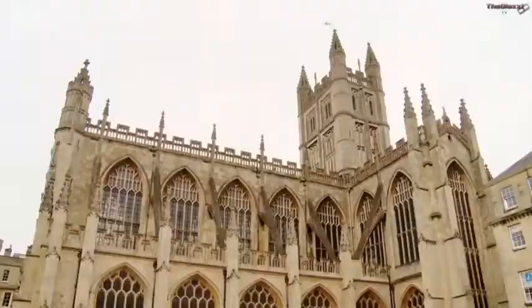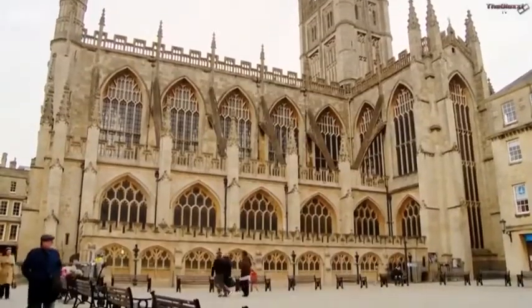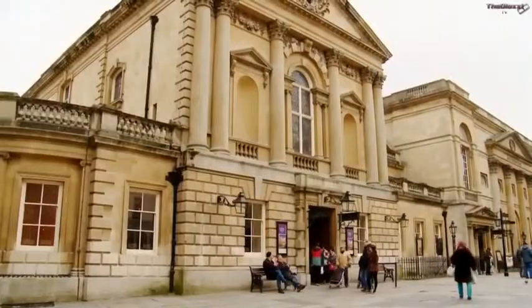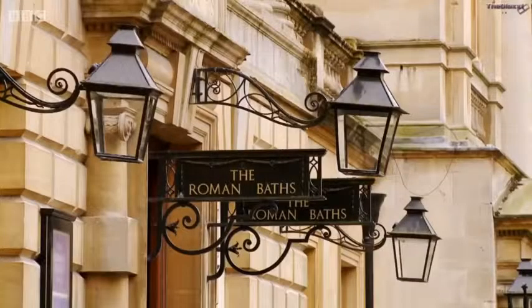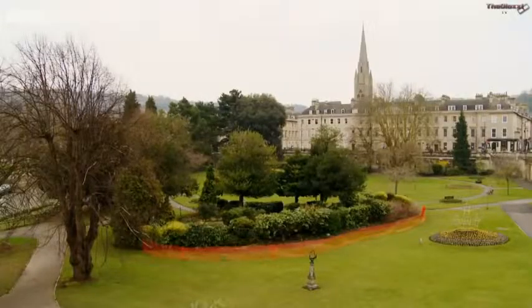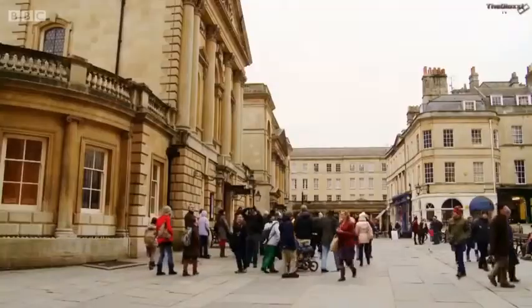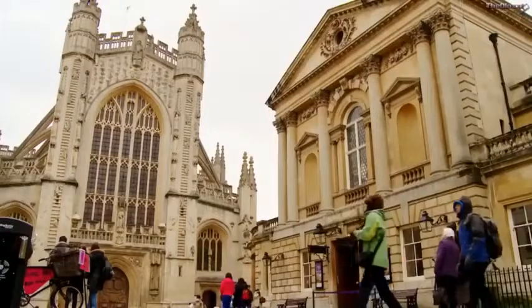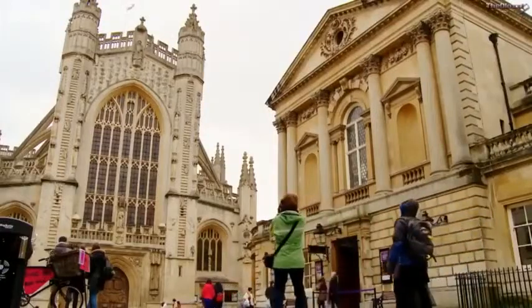From ancient landscapes to ancient sites of worship, history surrounds you everywhere in Somerset. And nowhere more so than Bath, whose natural hot springs have cemented the city as a centre of recreation and relaxation for at least 2,000 years. In the 18th century, Bath developed into a highly fashionable spa town and still highlights some of the most impressive Georgian architecture in the country.